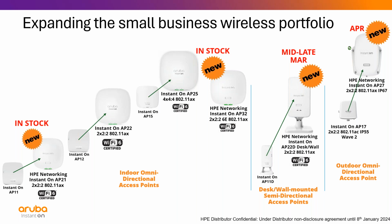This would be a great product to do that, and it's really well above and beyond a lot of our competitors in this space. I actually have a slide that I will go to, to talk a little bit more deeply about the AP27. I have to say that the design on this access point, compared to anything else that I've seen on the market for an outdoor access point in this space, is just so good. So I'm very excited about this new product.